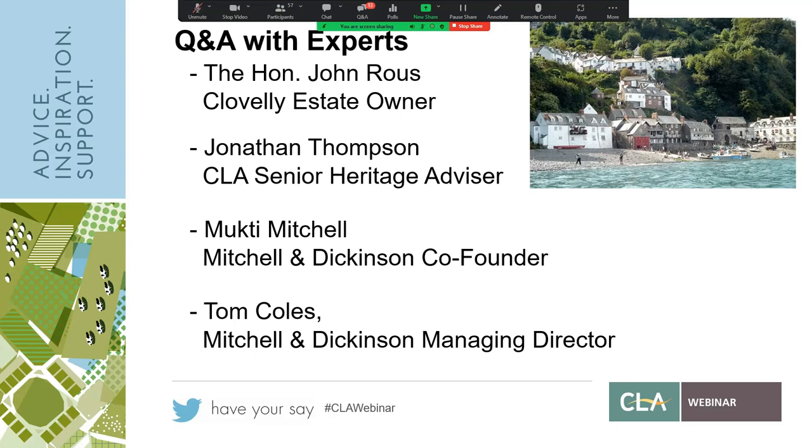You're absolutely right. There's a good mixture of window styles, and in fact there aren't very many sash windows, although the bulk of the work that we do at Mitchell and Dickinson tends to be on sash windows. But there's a mix of sash windows and opening casements most typically. The casements are hinged on Clovelly hinges that are quite unique to the village, and also there are some metal windows with leaded lights.